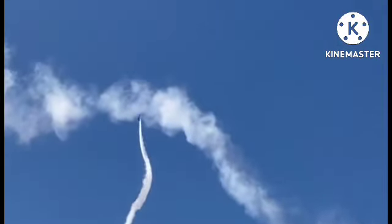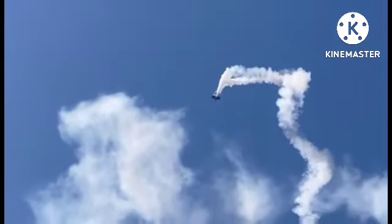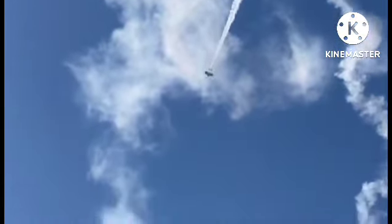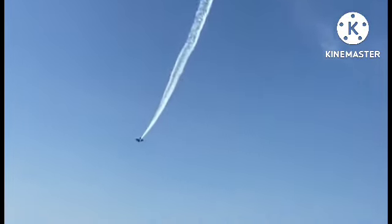experiencing 1G or one time the force of gravity. At the bottom of a roller coaster for a half a second or so, we might experience 2Gs, where we will briefly experience twice our body weight in 2Gs.